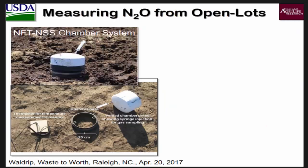So how do we measure nitrous oxide? Most often we're measuring nitrous oxide with these non-flow through non-steady state chambers. And these are just chambers about that big that you insert into the manure, about that deep. And they stay in place. You typically use a pen that's not occupied. And you cap them for a short period of time every day and then take samples, say every 10 minutes, so that you can calculate a flux rate.